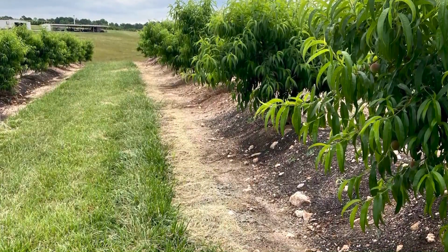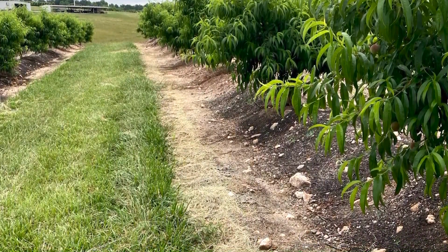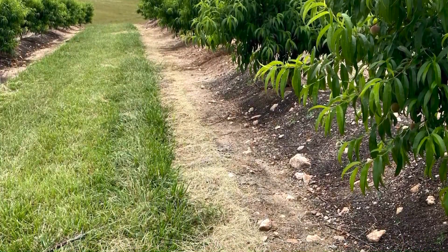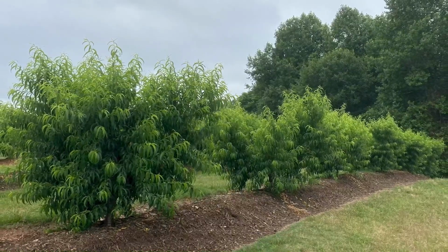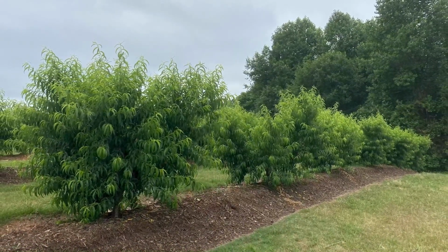Additionally, we replicated this trial in 2 locations, one on a replant site and a second which had not previously been planted in peaches. The high rate of compost has yielded larger trunk size compared to the control trees at the end of the second year.